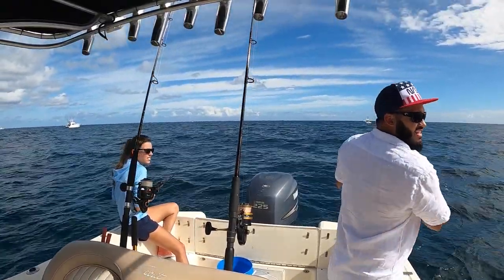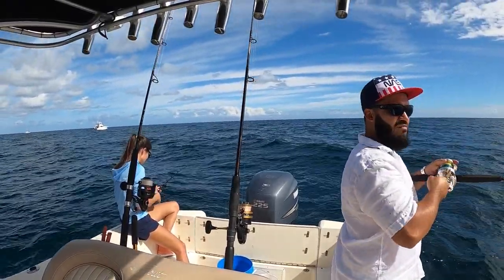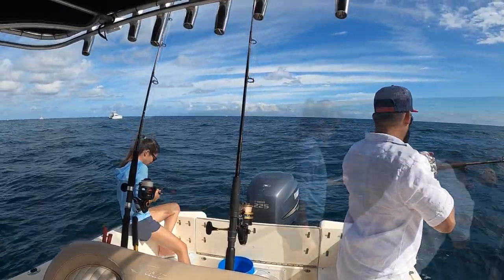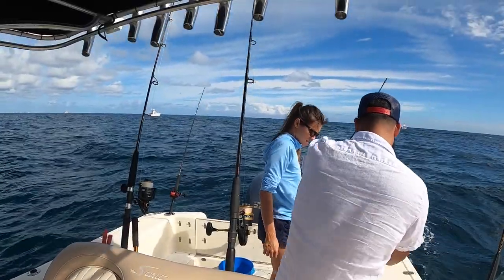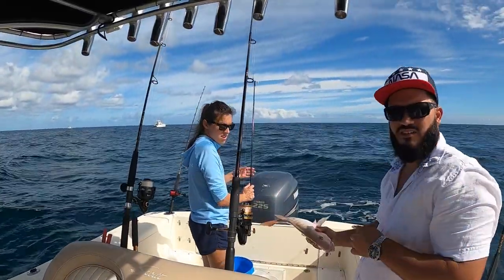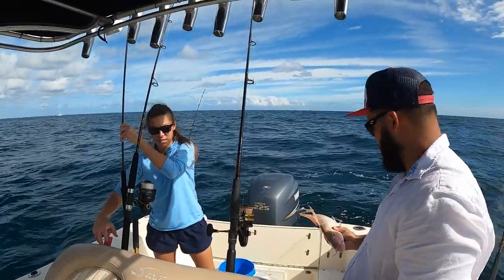All right, Cole missed that hit. Came back and hit mine, I guess. Not really fighting like a mutton, so let's see. All right, another small one. At least we're getting hit, but not what we're looking for.